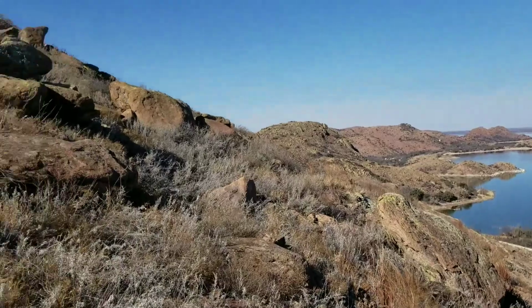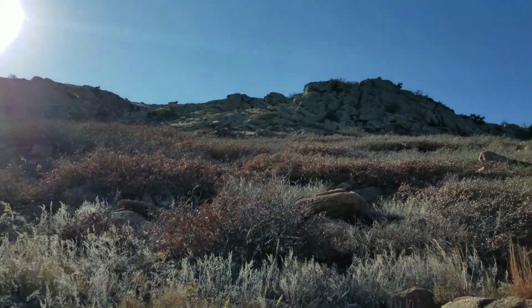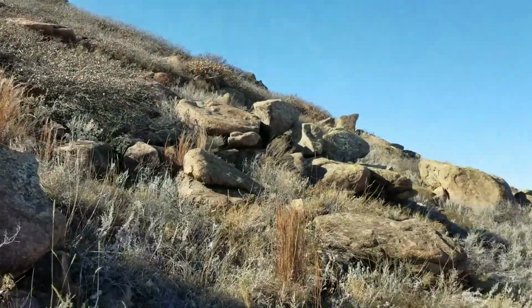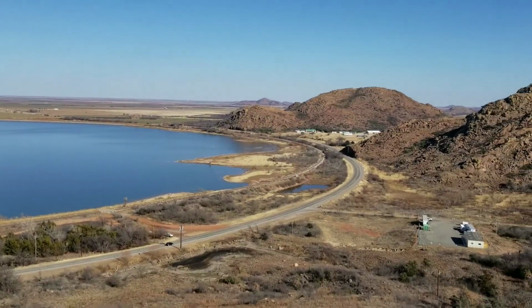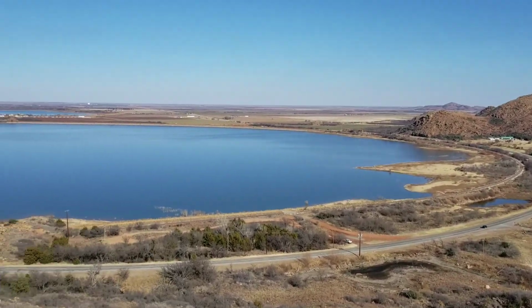Alright, so I look like I'm about halfway between the ground and that rock face there. I know after I get past that, there's still a little bit of climbing. Definitely making some good headway. The views are more and more beautiful with each step. The mouth feels like it's frozen, but everything else is warm.